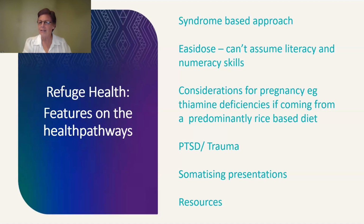Other considerations that are discussed on the pathways is something like pregnancy, where you need to think about thiamine deficiencies in people coming from rice-based diets. PTSD, which is a major problem with people who lived in a refugee situation, somatizing presentations, and lots of resources.